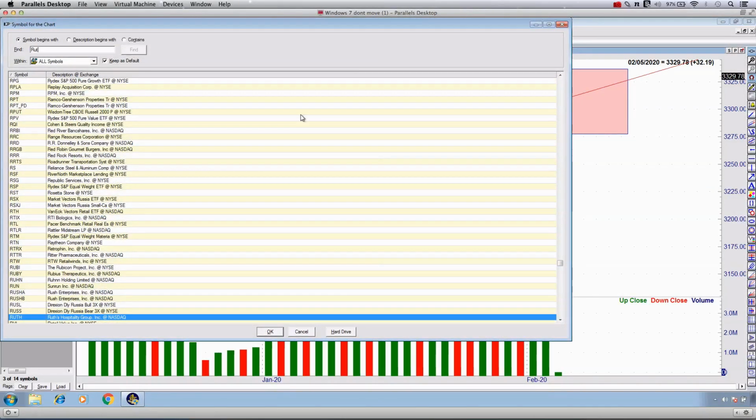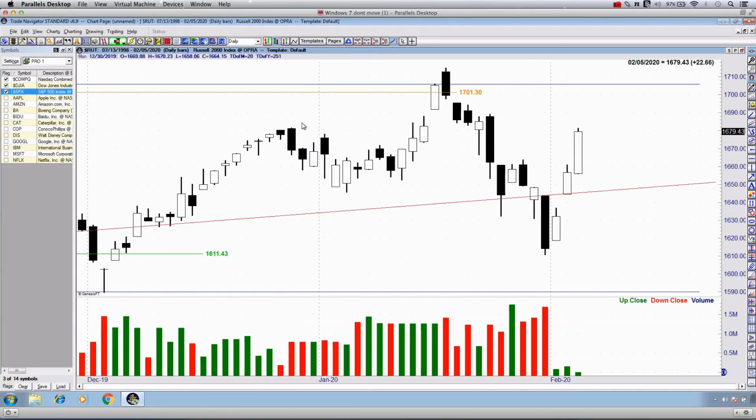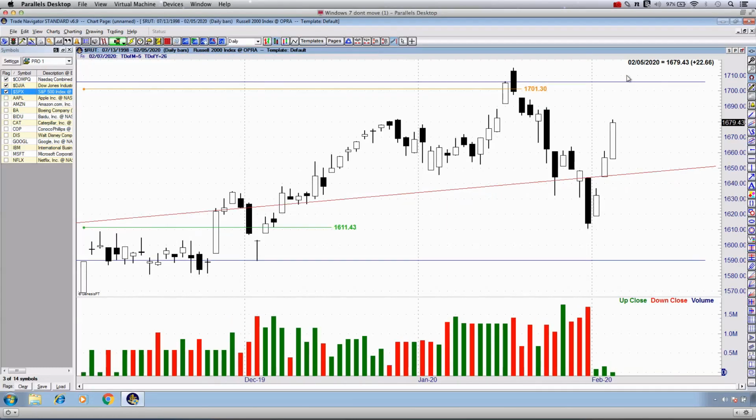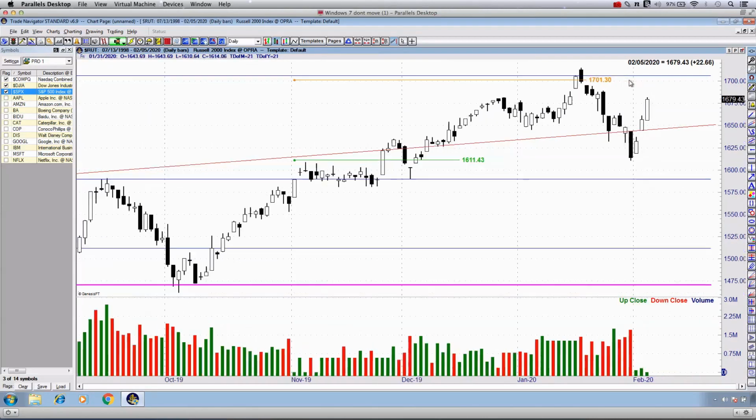We're seeing a lot of volatility in individual stocks as well, but a good segue is to move into the Russell 2000, whereby again it is strengthening. However, we are still a ways away, or a distance away from not our target, but that resistance area up here just above 1,700 points.